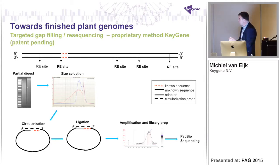So I will be reaching the end of my presentation. Any genome assembly will have remaining gaps, we all know that. And in addition to that, the breeders or the molecular breeders that we work with often have an interest in specific regions in such genome assemblies, because that's where their genes of interest are located.